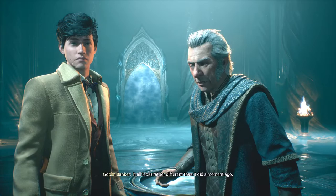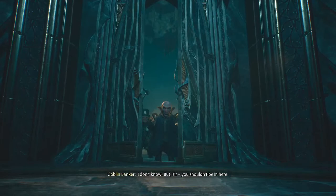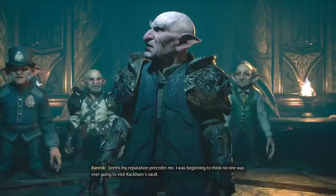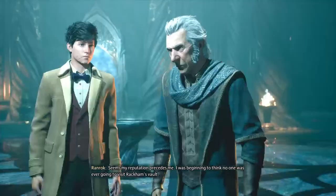Someone's coming. Who were they? I don't know. But, sir, you shouldn't be in there. I was right. Ranrok. Seems my reputation precedes me. I was beginning to think no one was ever going to visit Rackham's Vault. And why are you here?